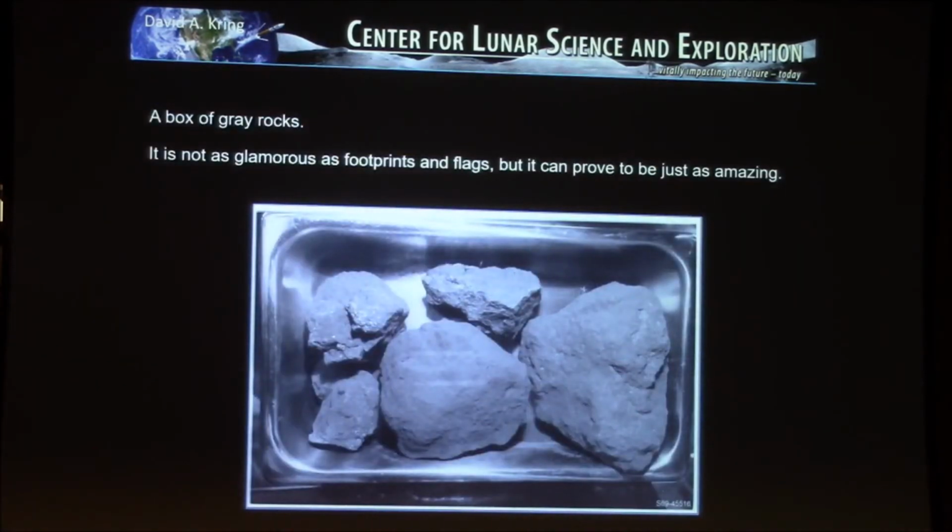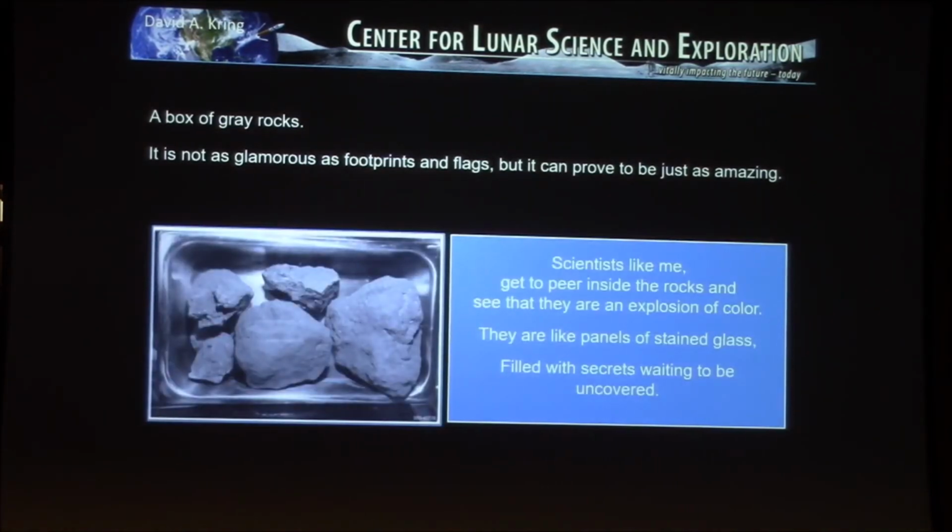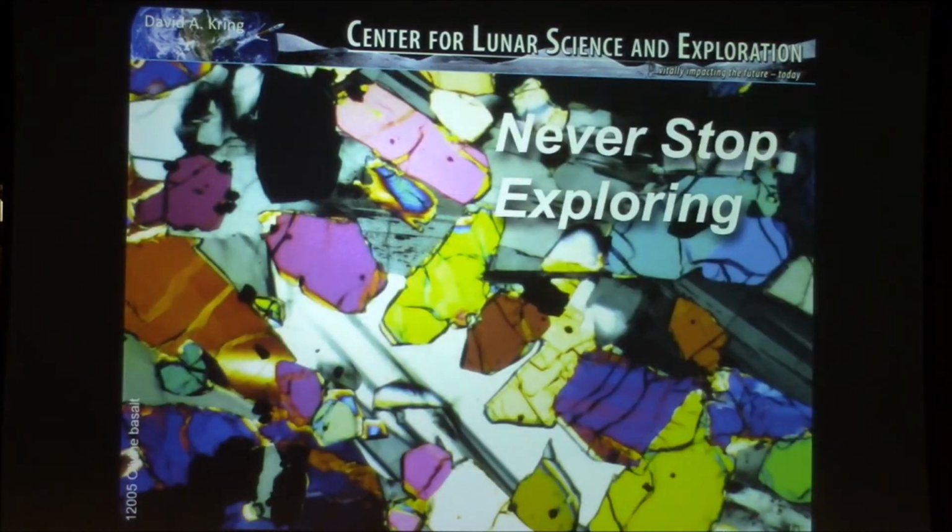Okay, so they're probably going to collect some rocks. And I know some of you are saying, oh, more gray rocks, right? Okay, more gray rocks. But this is, of course, the stuff that produces all those big ideas that I showed you in that second chart, okay? And I know that they're not as glamorous as footprints and flags, but I tell you what, if you are a scientist like me and you get to study them in the laboratory, you find out that they're actually pretty nifty and colorful. This is what these samples look like once you prepare them and put them on a microscope.